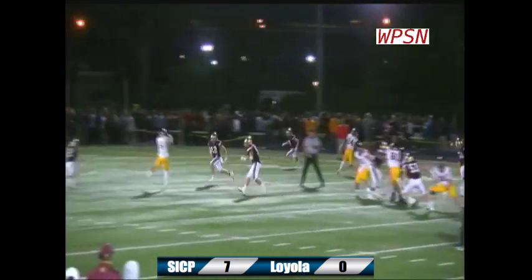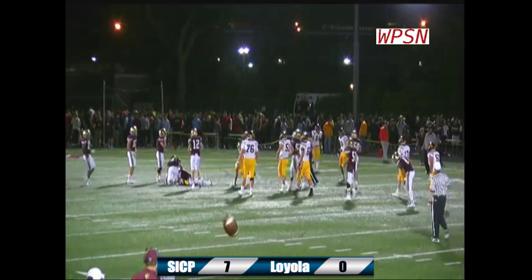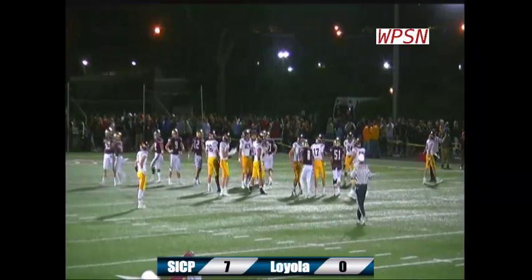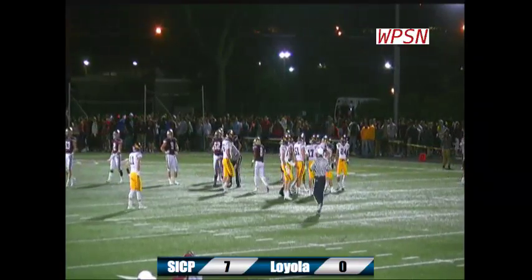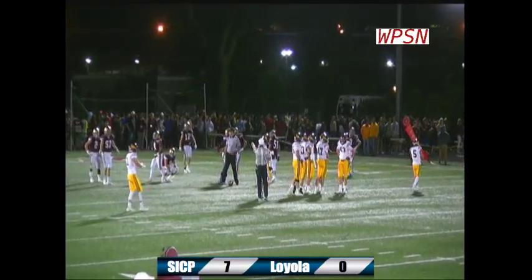All right, it's a pass play. Number 5 caught it from Loyola. Jared Lombardi, some nice catch by him. I don't know if he necessarily converted. Oh, he did. He converted. It was a nice play by him. He got exactly the 11 yards he needed.